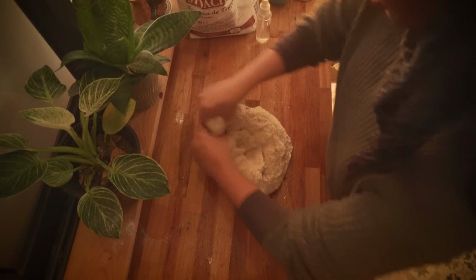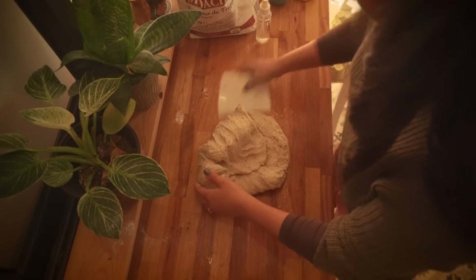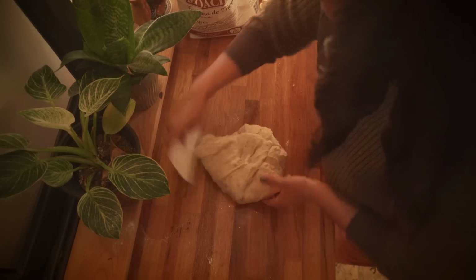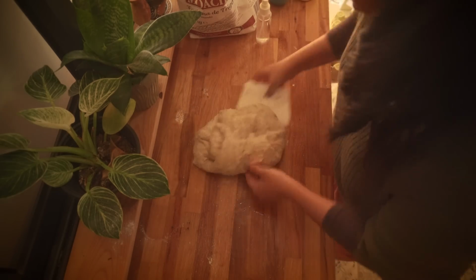Half an hour has gone by, and at this point we take the dough out and fold it 12 times, working our way around. Then we place it back into the bowl, spray a bit of water on top and let it rest for 2 hours.